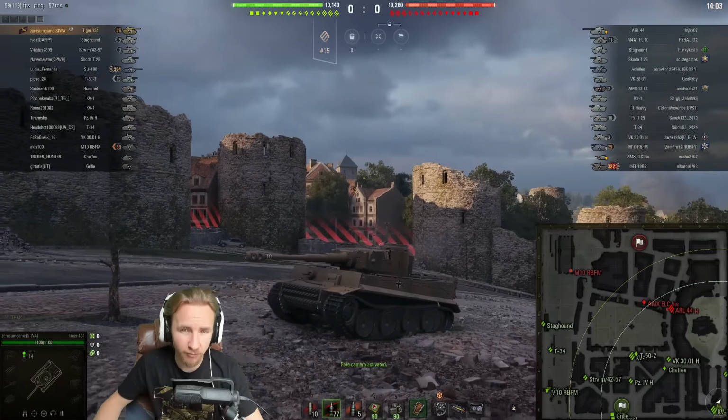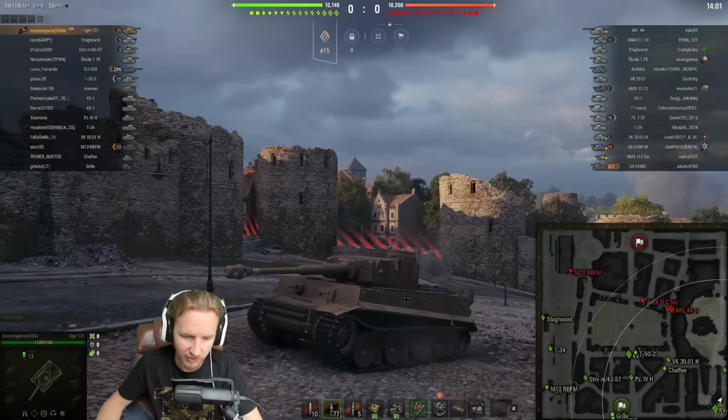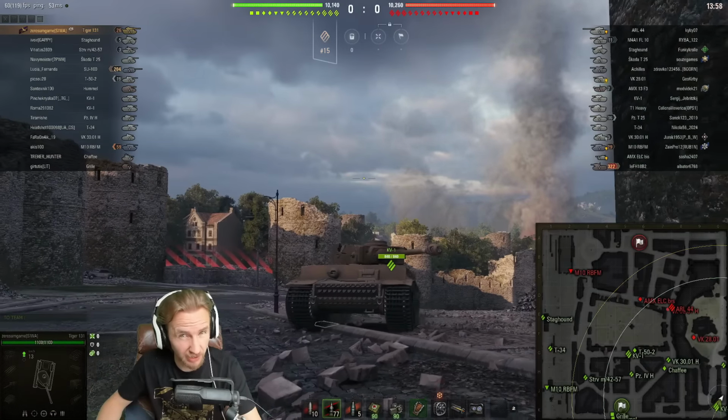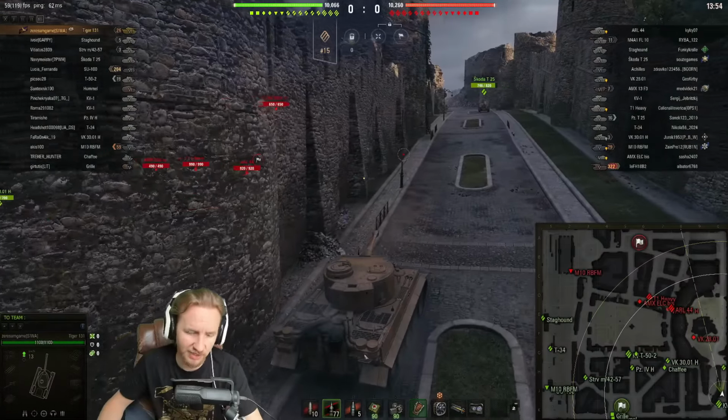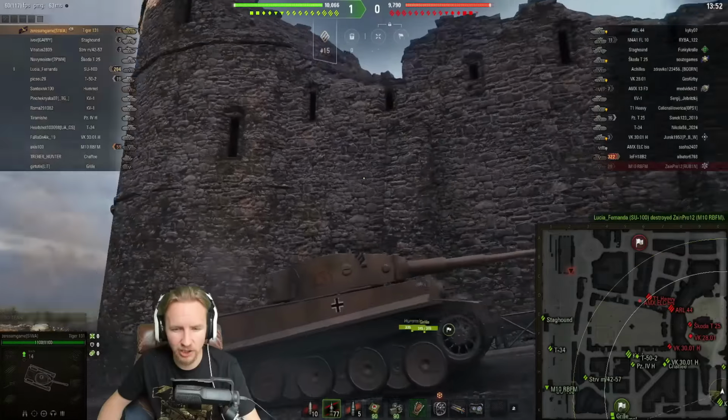It's got amazing rate of fire, it's got a huge amount of hit points, especially if you end up using a durability device on this vehicle, which I would thoroughly recommend if you're going to be playing on those kind of city maps. And it's iconic.